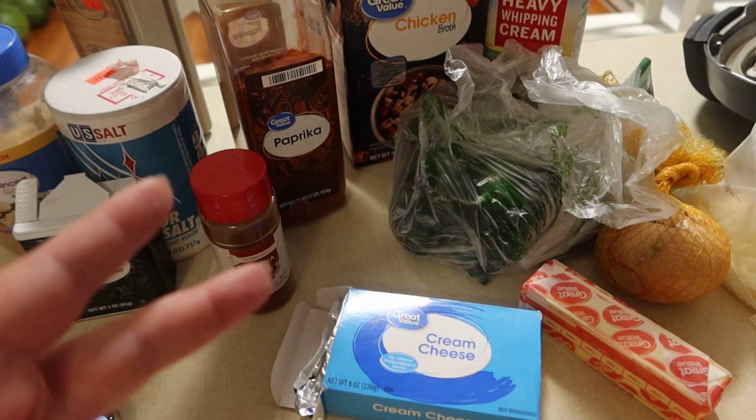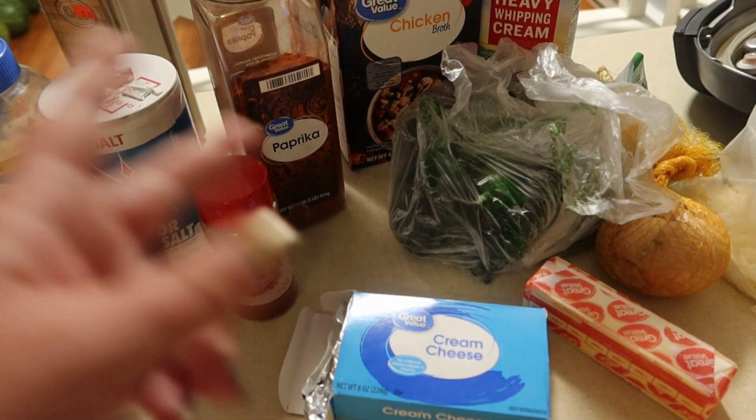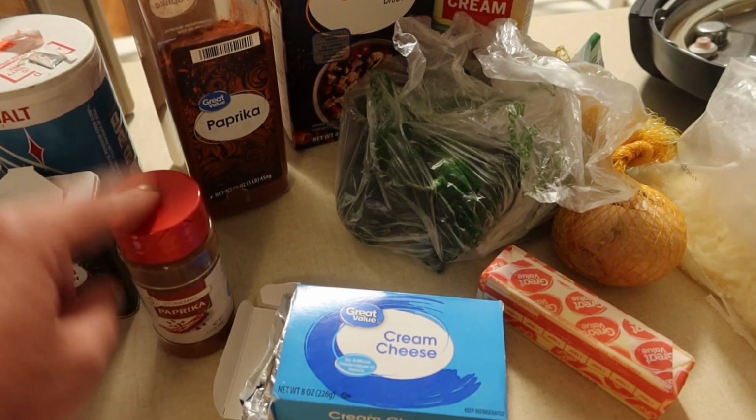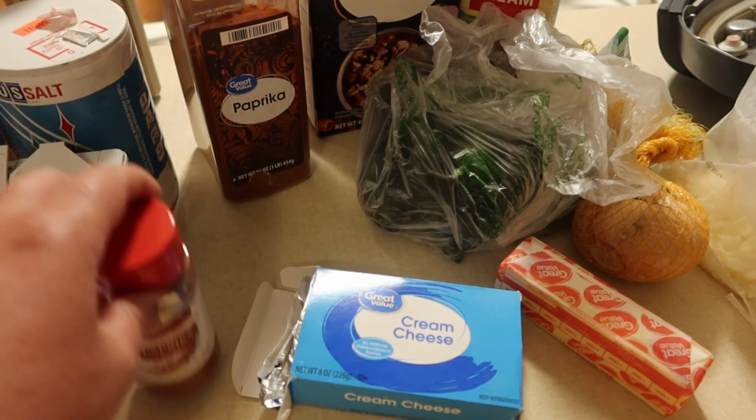To do a homemade taco seasoning, we're going to use paprika. Got 2 things of paprika out. You know why? I thought that was chili powder. Just grab the lid. So we need chili powder.